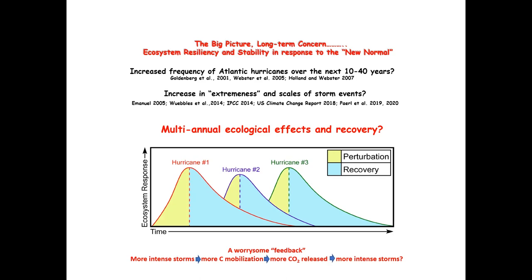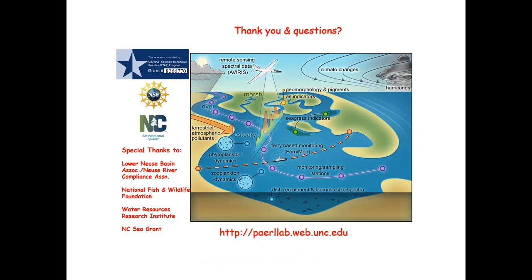And then the last thing, worrisome feedback. This is my own conceptualization of this. If we get more intense storms, that's going to lead to more carbon mobilization, more CO2 released. And of course, that's part of the driver again for intensification of hurricanes because of the greenhouse effect. So this is kind of an evil spiral here. More hurricanes leading to more CO2 being vented from all these sources, leading to increased warming and more hurricanes. And where this is all going to end, I don't know, but anyway, it's something to be concerned with.